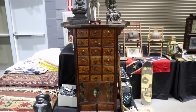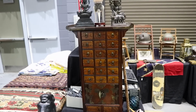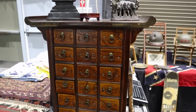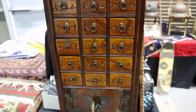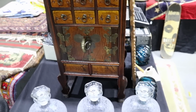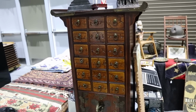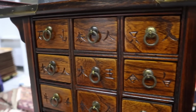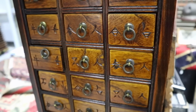Now, this was made in the 20th century, mainly as a useful and decorative object, but this is a Chinese apothecary chest. You can see all of the different markings on all the little drawers. This would be very useful to somebody with a collection of small items. The reason we know it's 20th century is you can see the little round pulls there. They haven't really been used much, and so if this was a 19th century piece, this would have actually been used in a Chinese pharmacy, and you would see a lot more wear than that.